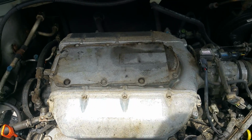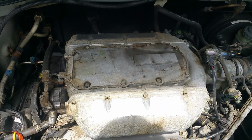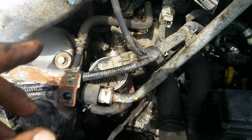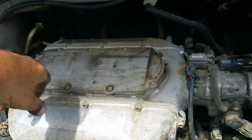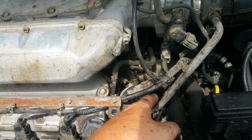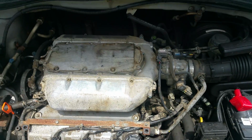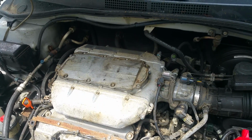Okay, so now it's all put back together. Got the aluminum cover put back on the aluminum intake. Got the EGR valve put back in, wired back on. Got all the passages clear. Got all the passages up here cleared. Got the passage from here that goes down through and into the actual EGR body. Everything is open, everything is clear, and I don't think I should have any more EGR valve codes.